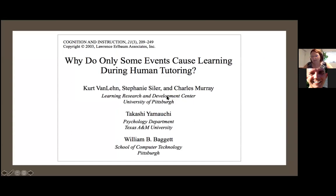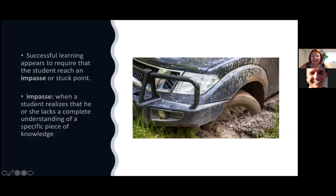There's a follow-up paper to this one called Why Do Only Some Events Cause Learning During Human Tutoring? In this one, they dug deeper into the question of why content delivery is only important at some points. It seems that students actually need to reach an impasse or a stuck point. When they reach the point where they lack understanding, they're missing a specific piece of knowledge, that is the best time to deliver the knowledge, right?